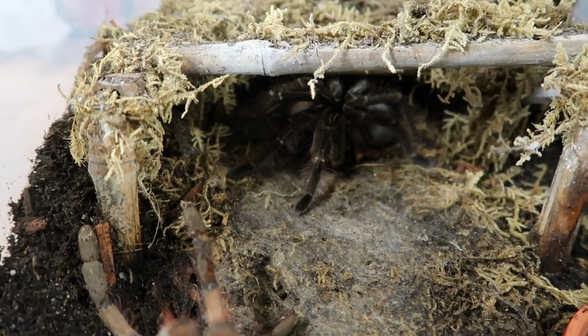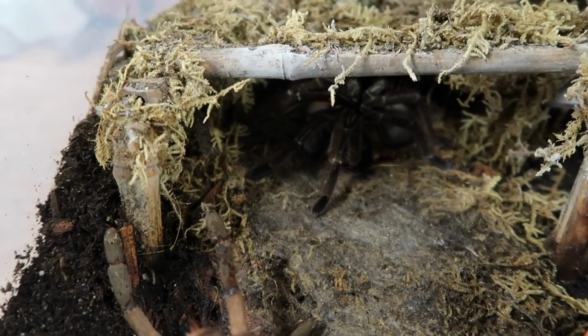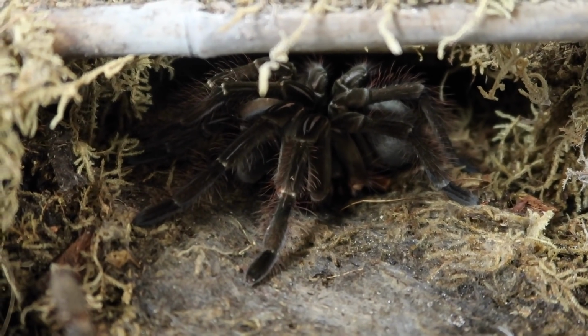She molted successfully. It's gonna be maybe a week or two before I try feeding her. She has her water, but Aragog molted. I could not be a happier tarantula owner right now. I'm so happy for my girl.